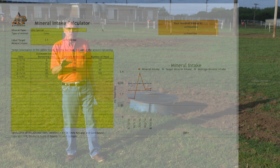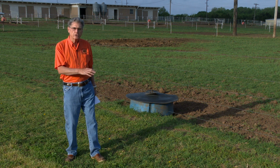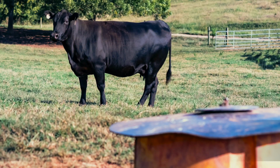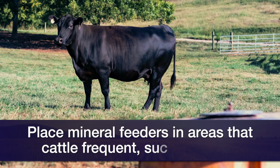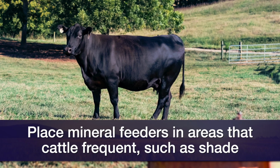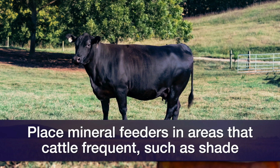If you need to improve the intake, you might consider the location of the mineral blocks or the mineral feeders. Make sure that they're in areas where the cattle spend a lot of time. Loafing areas, such as shady areas, somewhere around the water source, or where they travel next to a fence so they run into that mineral feeder more often. That will help in terms of ensuring a little higher usage of the mineral feeder that you've put out for them.